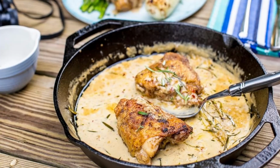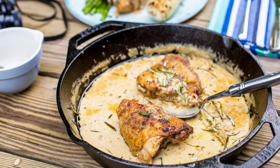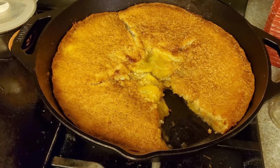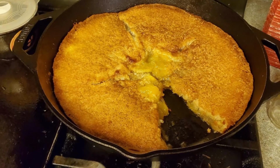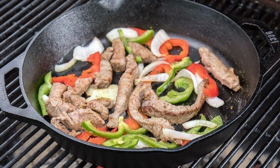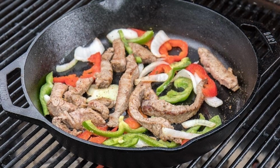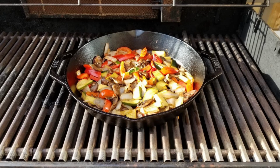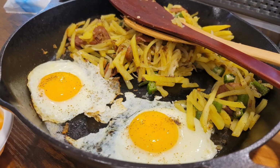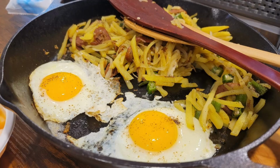Final verdict. The large 12-inch pre-seasoned cast iron skillet is a must-have for anyone who values quality, versatility, and tradition in their kitchen. It's perfect for beginners learning to cook, or seasoned chefs who need a reliable, high-performing skillet. With its natural seasoning, excellent heat retention, and robust design, this skillet promises to become an indispensable part of your kitchen.